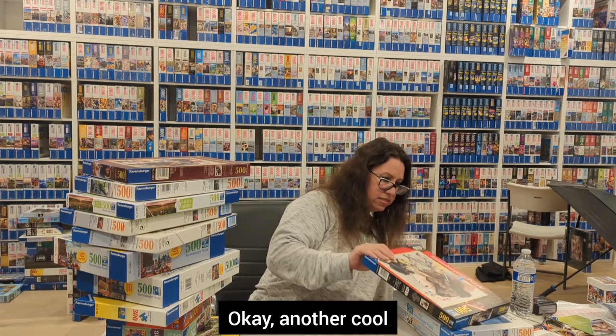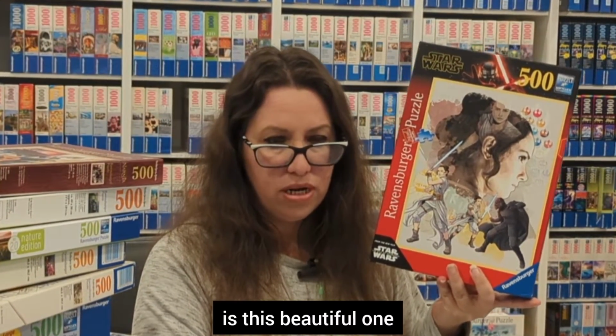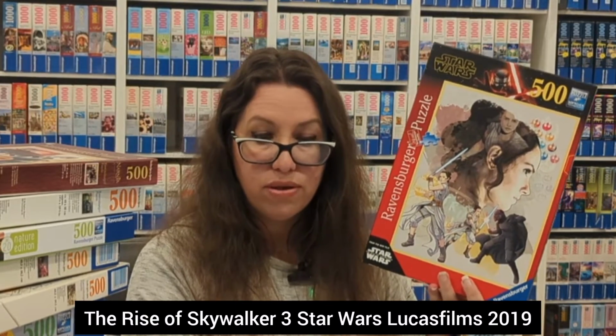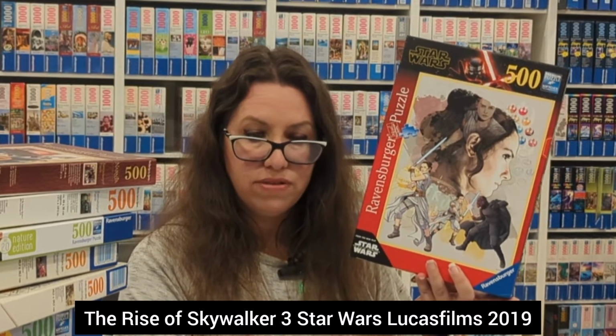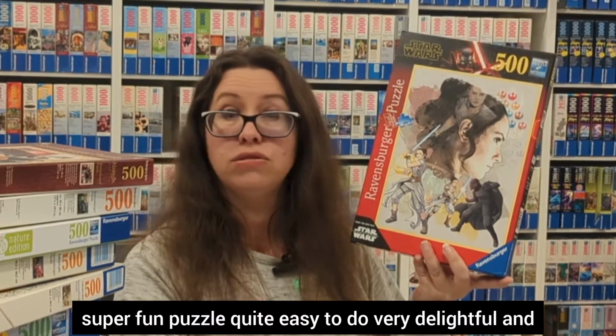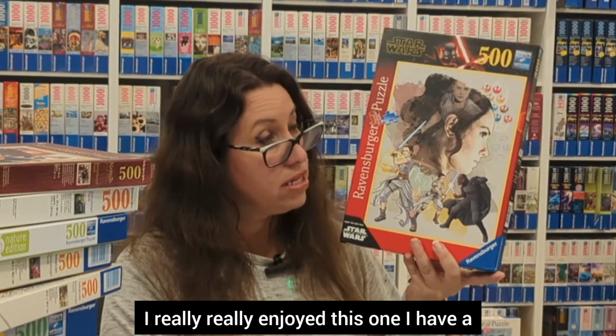Okay, another cool pop culture puzzle is this beautiful one. And this one is called, let's find out, The Rise of Skywalker 3, Star Wars, Lucasfilms 2019. Super fun puzzle, quite easy to do, very delightful, and I really enjoyed this one.